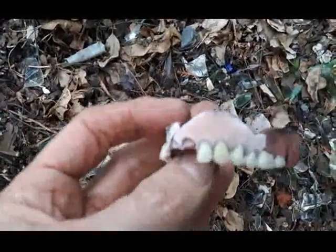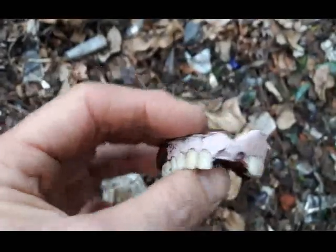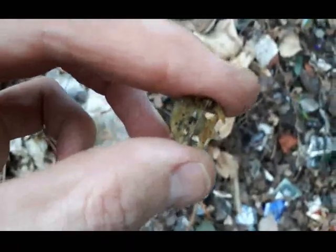Check this out. I bend down, pick up these false teeth. Check those bad things out there. Right on. And what do I see? I see this here too. Look at that. Pin, it's all together.